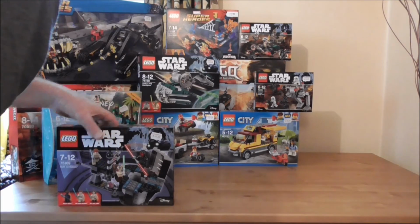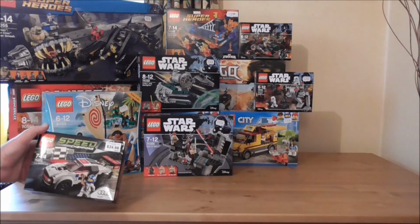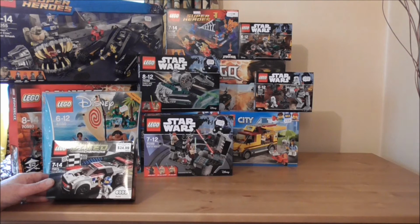I'm not sure if we're going to get all these in here. Now that I have a camera, I can do my hauls as I actually get them, so they'll be a little bit smaller, which is good. And I've got a couple of things that were just last ones hanging around in the store. No cheaper than what they were when they first came out, but just a couple of Speed Champions sets, cars. I like these $25 sets that they've done, so I've tried to collect them all so far. And I was short on these two, so I jumped on them while they were still about.